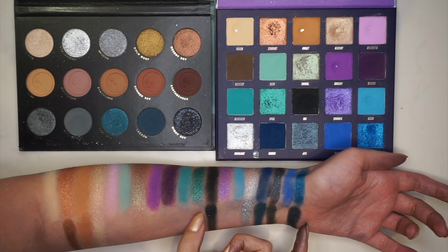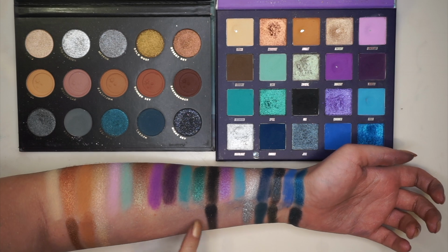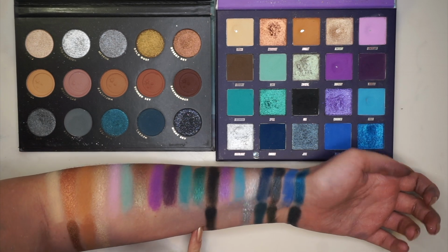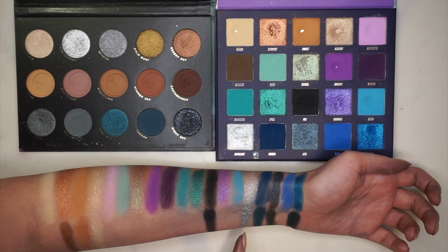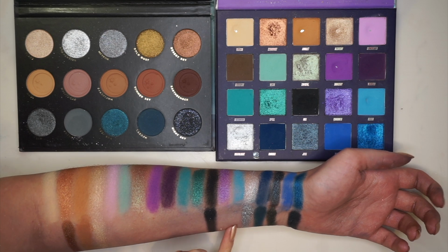After that is quite a big jump in the palette, and the next one we have is the black one, which is the shade Hex compared to Night Sky. Night Sky does have glitters in it, but I feel like you can easily blend those away, and both of them are blacks. Then we have the silver shade here, which is the shade Adamantium, I think, compared to Moonlight. So that is the next shade.